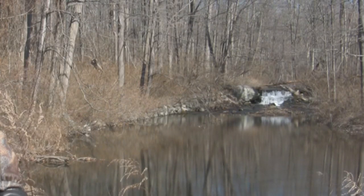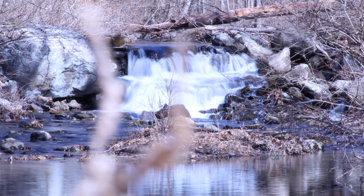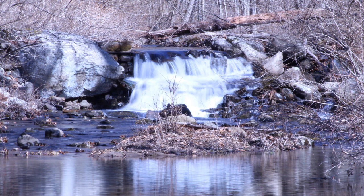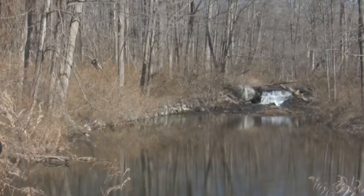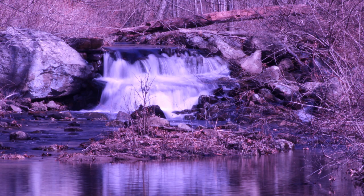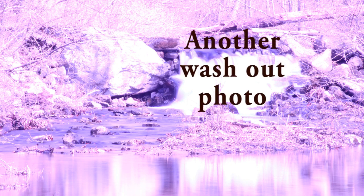Let's do 1/5. A little bit better, but I got this one branch in the way. All right, let's try it again. It's a little bit better. I'll try it with the polarizing lens. I tried a bunch of other things, but really that was the best shot I had, the one with the polarizing lens. After that, I tried a double filter and got some purple photographs, and it just didn't seem to work out that well.